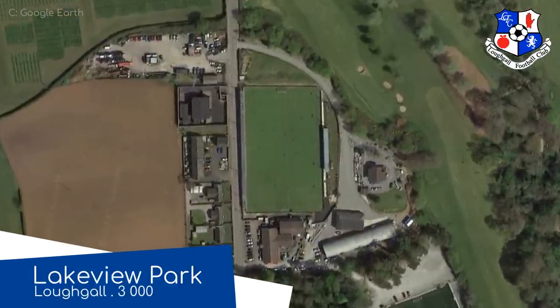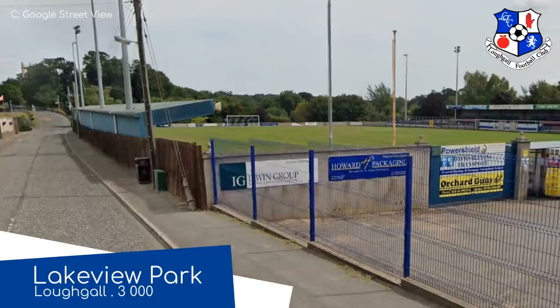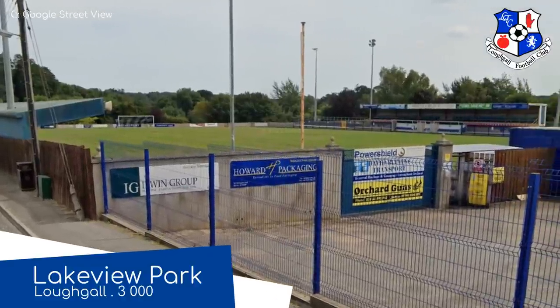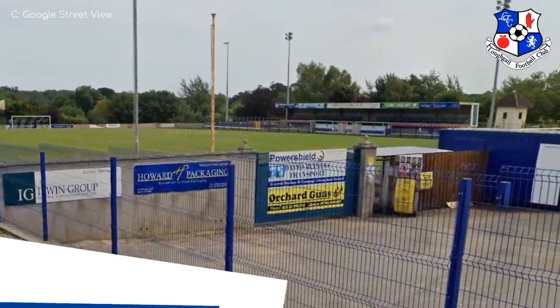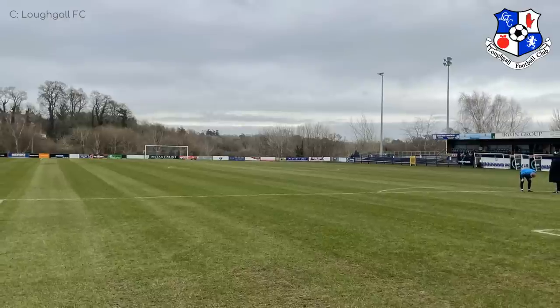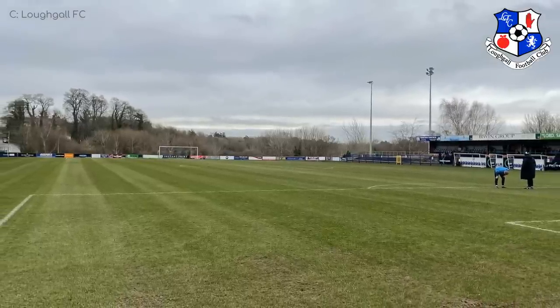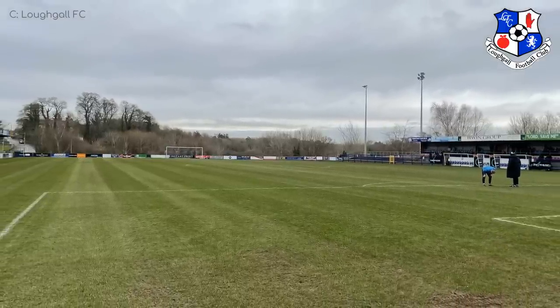Lakeview Park, Loughgall. Just like at Seaview, I'm not sure you can actually see a lake from Lakeview Park. But it is very close to the lake that Loughgall is named after, so perhaps you could see it at one point. Loughgall, I'm probably pronouncing that wrong, is just a tiny village, so they've done well to get to the first tier.